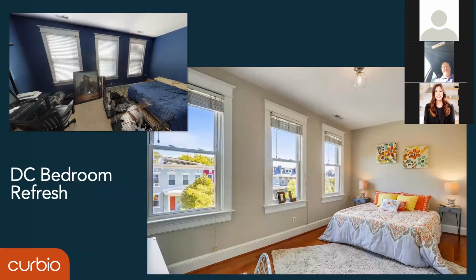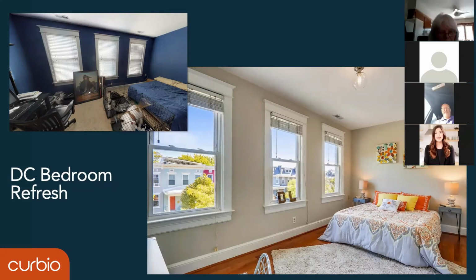Here in this DC home, we did a refresh of this bedroom. You want the inside of your house to seem clean and fresh to potential buyers. While you may be able to get away with painting just 1 or 2 rooms, you may need to go over the entire interior. A poorly chosen color can also rub people the wrong way, but the goal is to make the home light and airy and create consistency within the home.